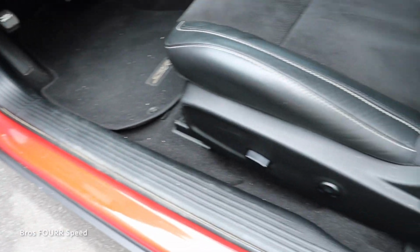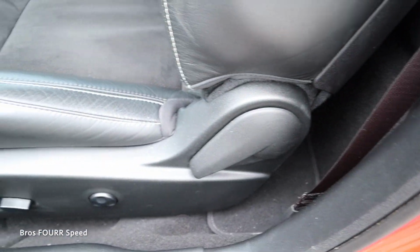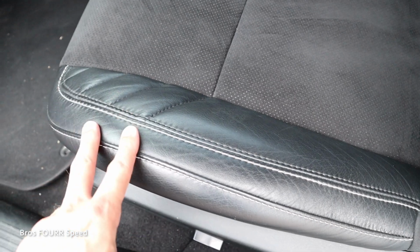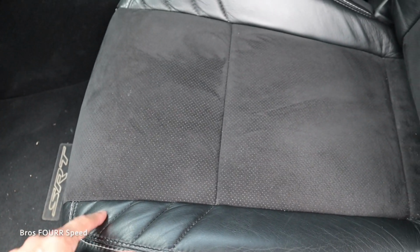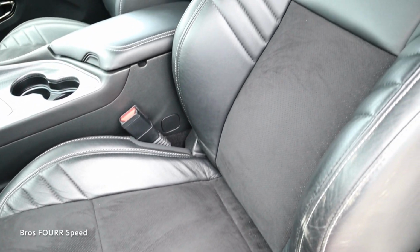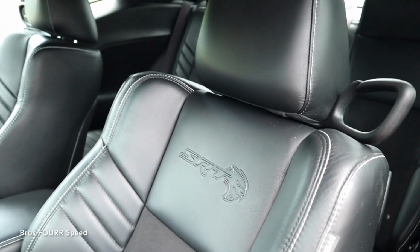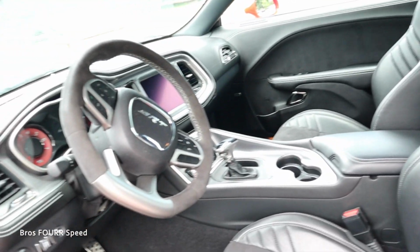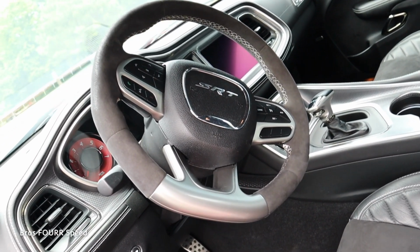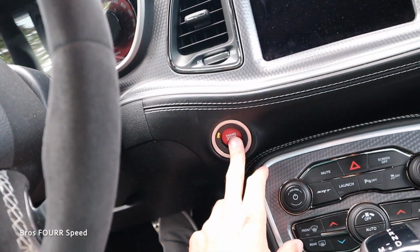And then moving inside, we have power controls on the seat as well as lumbar and then manual recline. You can see the smooth black leather with contrast stitching, a cool little stitch design, and then perforated alcantara for the centers. Really large bolsters in the bottom as well as the backs. And then we get the SRT logo into the leather, and then more of the white stitching. This one also gets an alcantara steering wheel with silver trim. And then now inside the Redeye, keeping my foot on the brake, we can go ahead and fire it up.